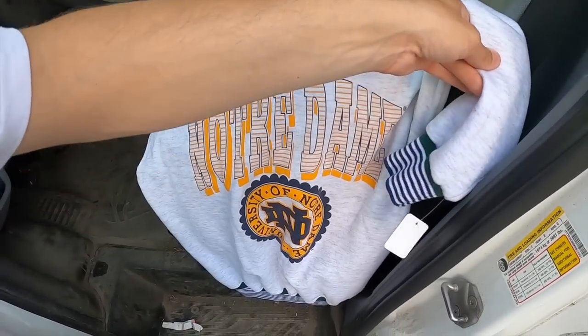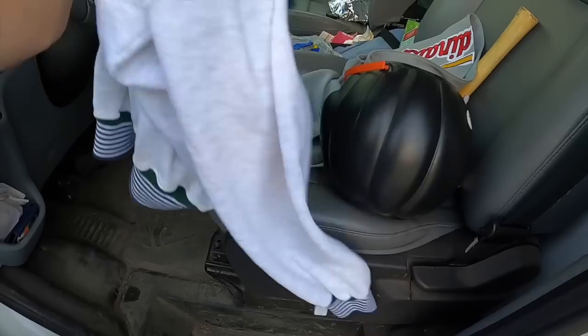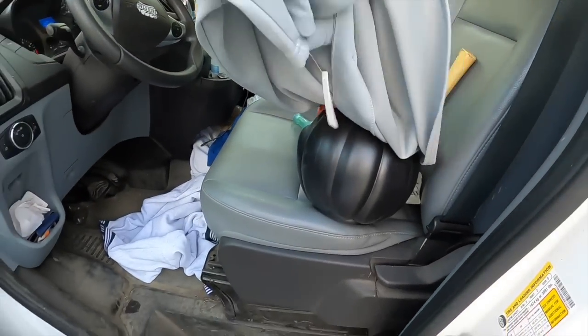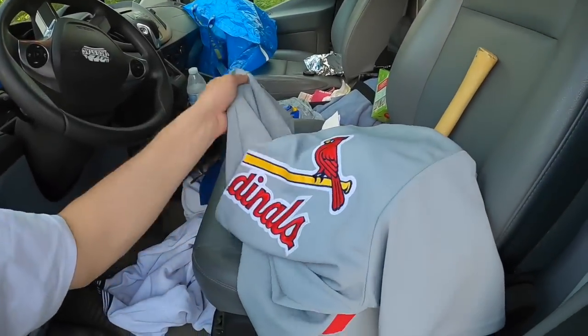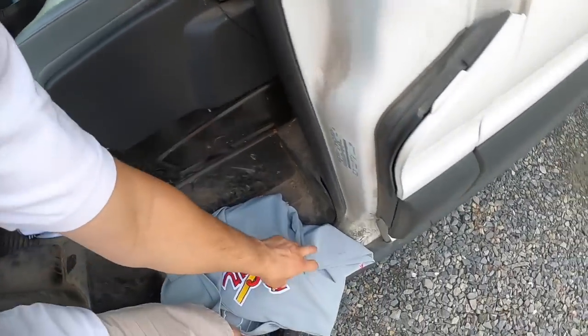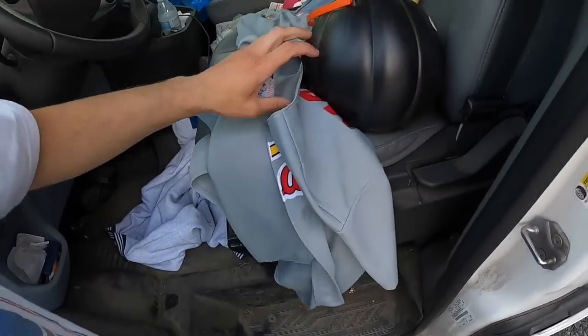I did manage to find some things, so we got a nice Notre Dame sweatshirt here. One thing I thought was really interesting, and I have a lot of things up here because right now my Jeep is in the shop. So I have all my junk from that Jeep just thrown in the front here. I did think it was really interesting. Oh, jeez. I probably should just throw this on the ground so you can lay it flat.